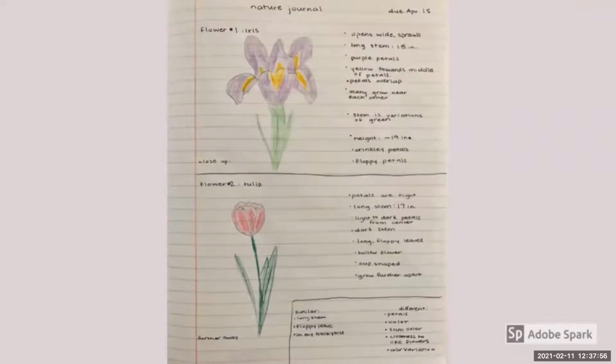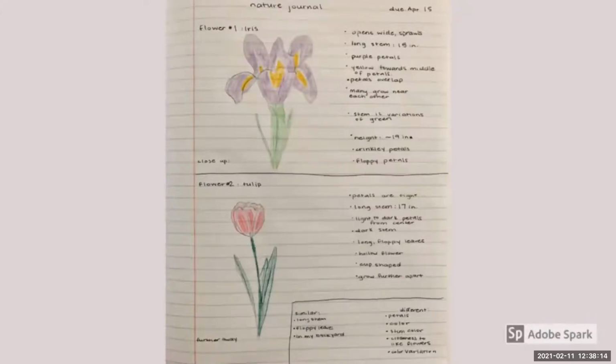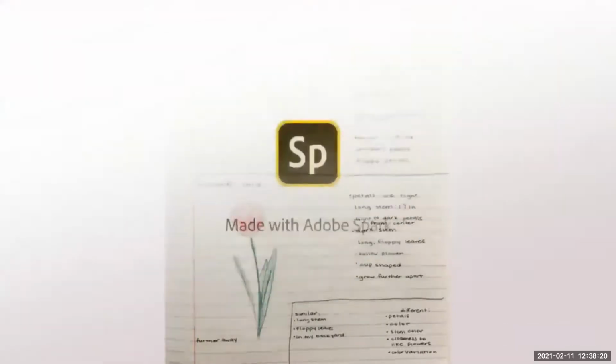I think the colors of the flowers are bright because it helps them attract bugs and birds. I think the iris has darker petals because it doesn't get as much sunlight. They grow under a big tree in my backyard. The tulips are lighter because of the amount of sun they get. The sunlight doesn't affect color necessarily, but it can affect the variation of the color, like whether it's dark pink or light pink.